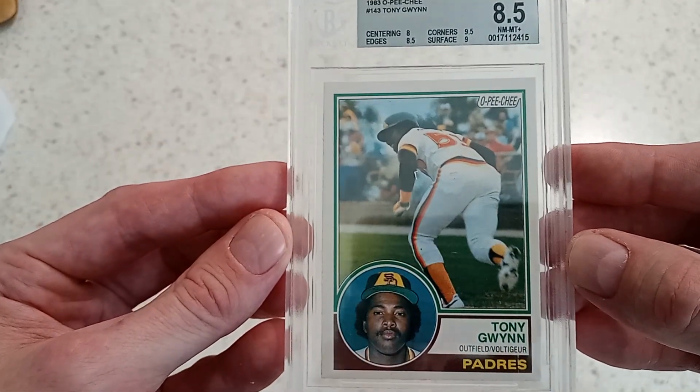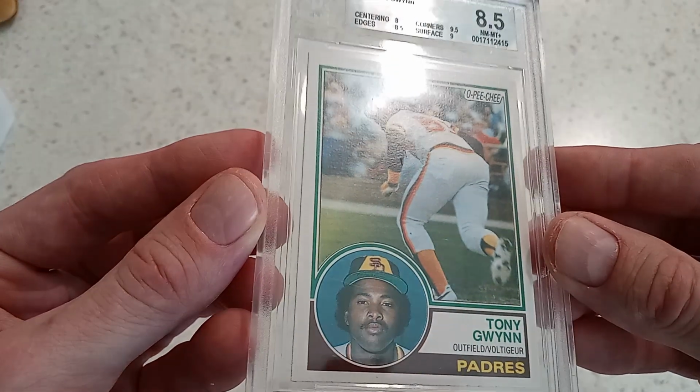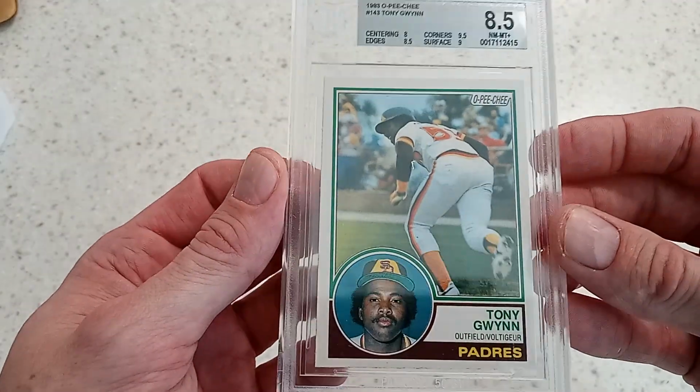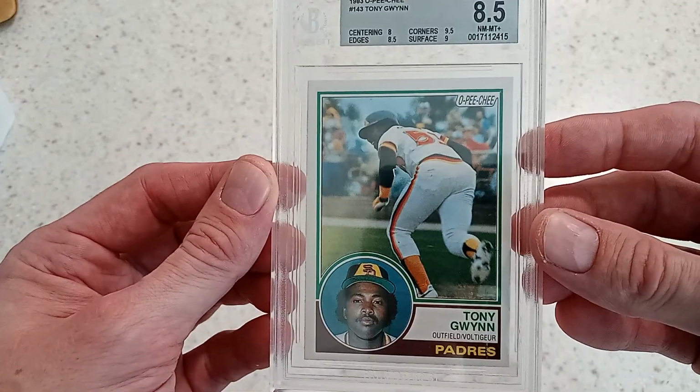I will never need another Tony Gwynn. I might try to crack it out, but I don't know. I like it the way it is. And it was $100, not $300. So compared to any PSA 9, this card is going to beat some 9s.